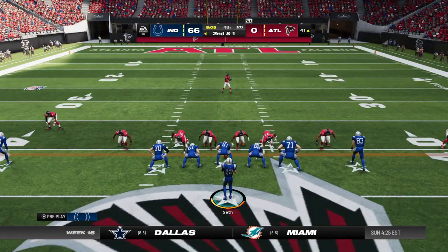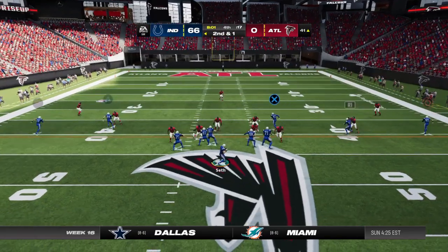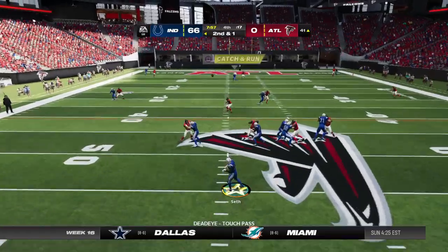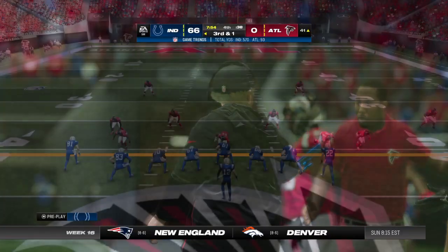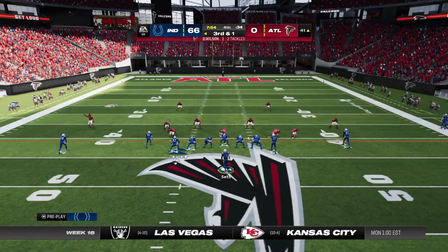From the 41, this is 2nd and a yard. Back to throw here. Oh, he's going to let this go for the end zone. And that almost was their first seal the deal. They tried to throw on 2nd down, unsuccessful. Now it's 3rd and 1.